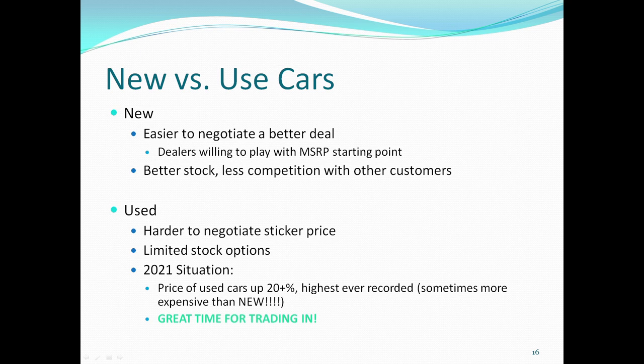In fact, I had a friend tell me that he almost purchased a used car for more than a new car he got. I gave him this talk and told him it might be worth considering looking into new cars. He couldn't believe that the new car was going to cost him less than the used car he was looking for. And the other way to look at this is that if you have a trade-in available, it's a great time to trade in because trade-in values have gone up 75% or something like that in the last year. So you're getting a lot of money for your trade-in.